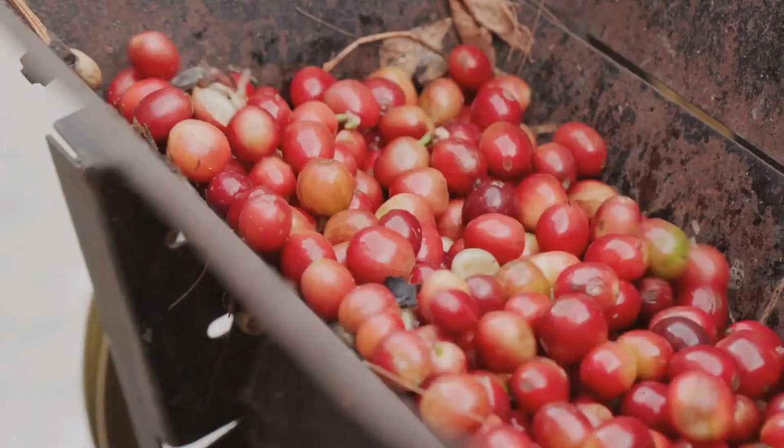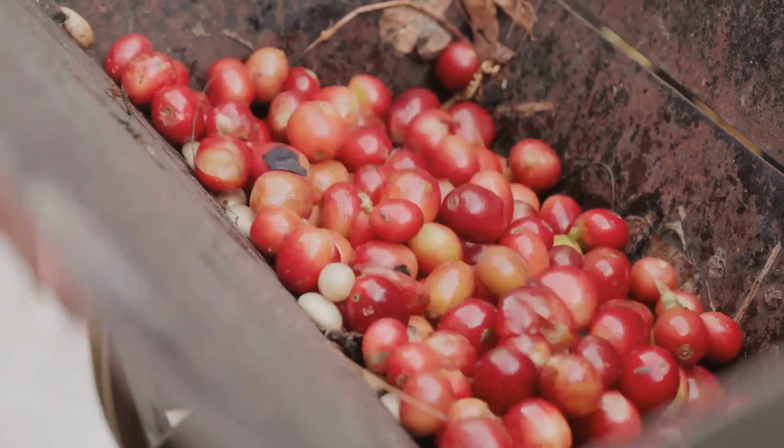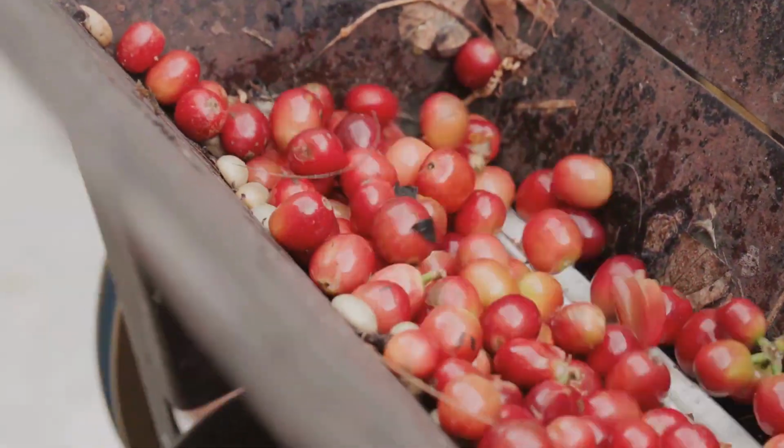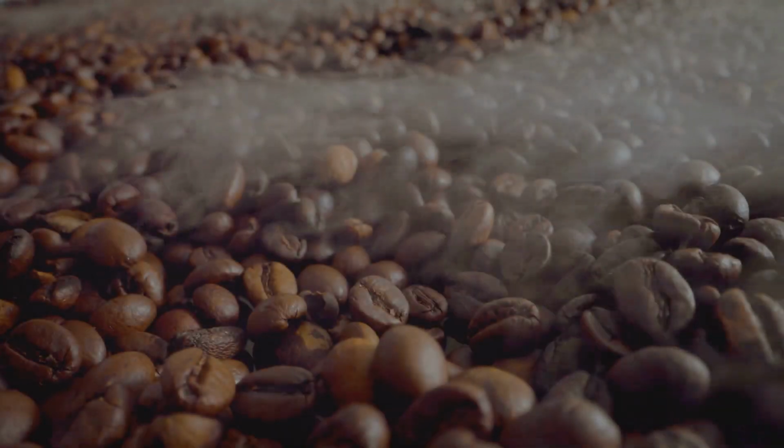In the second method, known as the washed or wet method, it's the opposite. First, part of the pulp is removed, then the remaining part with the beans is submerged for 3 days in water tanks where fermentation occurs. This method often results in a coffee that is cleaner, brighter, and fruitier.